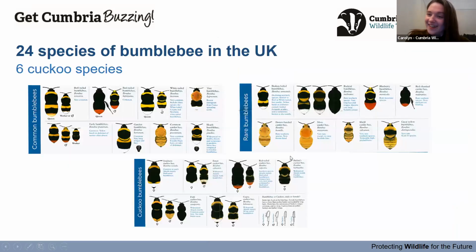There you go. That was the common 8 species. They were the 8 species that you're going to see 95% of the time in the UK. So very well done. As I mentioned, we've got 24 species in the UK. We've just gone over the common 8, and now we're going to go over the 6 cuckoo bee species that we have, which is going to be great fun.